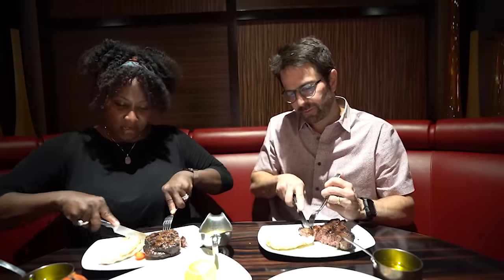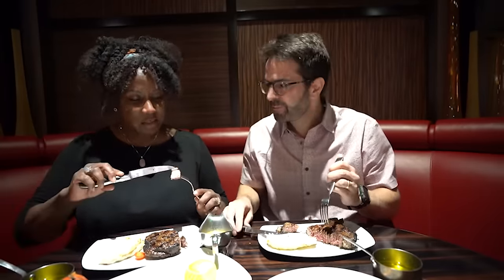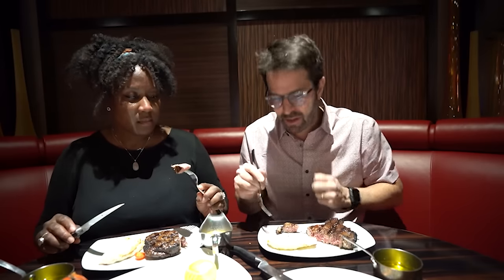We'll see how the juiciness is. But this is a bone-in ribeye. It's going to be so juicy. Ooh, it does cut nicely. Nice color. It does look a little medium well. Yeah, a little bit. We asked for medium, so a little bit.